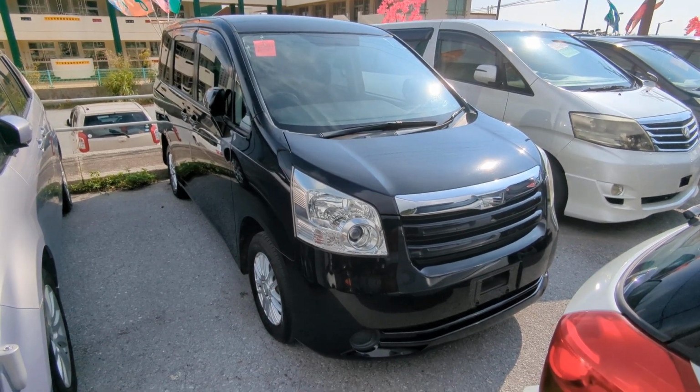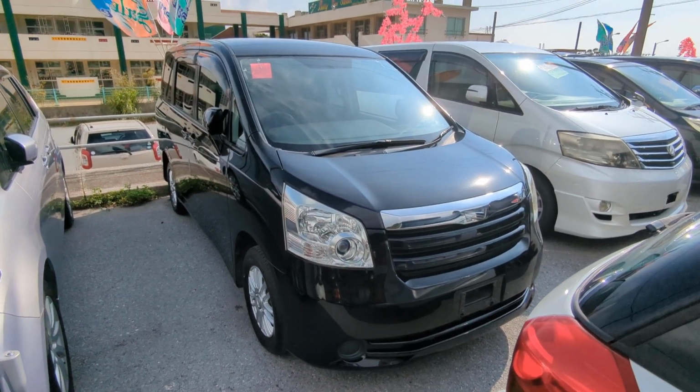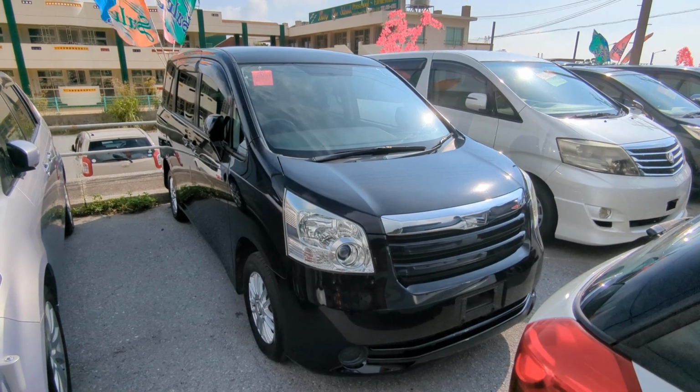Today I'm going to show you this 2009 Toyota Noah that was just detailed. It's got 100,000 kilometers on it, which is right at 62,000 miles.